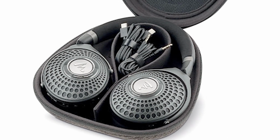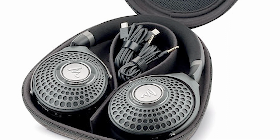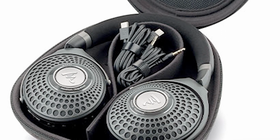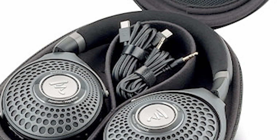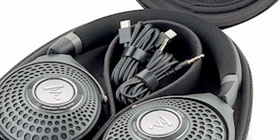They come with a 3.5mm to 3.5mm analog cable to connect to your phone or source device. It also has a USB-C which charges the headphone's battery and can be used to listen to music using the headphone's onboard DAC. Unfortunately, no 1/4-inch adapter, however.